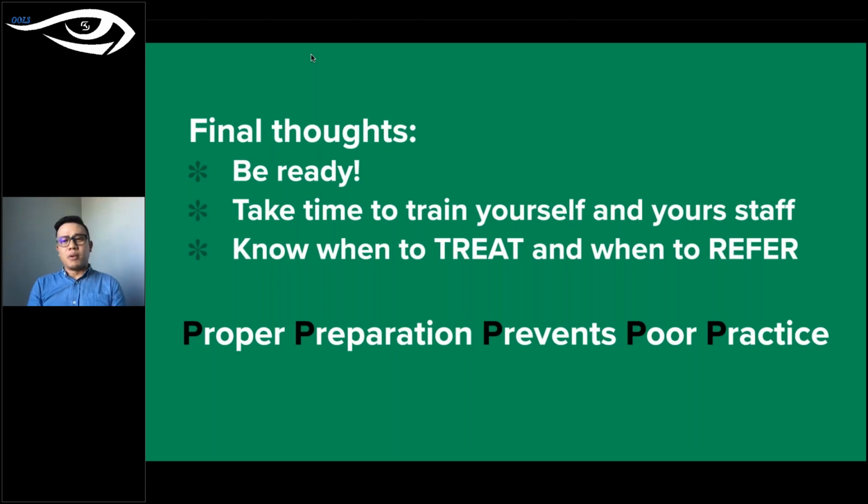Though we know that most of the practice is bound or limited to plain refraction or spectacle dispensing, but with ocular emergencies, we optometrists are the primary eye care practitioners. We are the primary health care giver. So optometrists are the best people to go to when it comes to ocular emergency, instead of patients going to an emergency room or going to the hospital, because we as optometrists know better on how to refer.